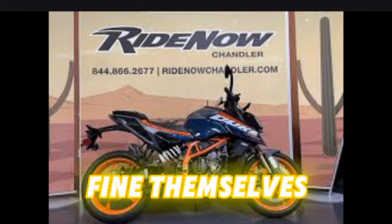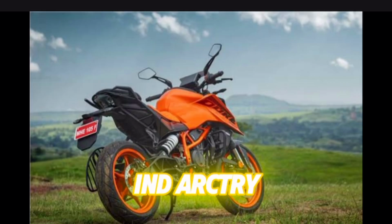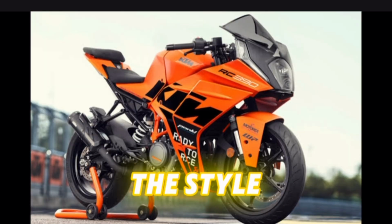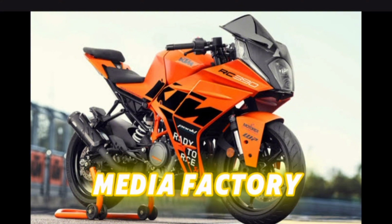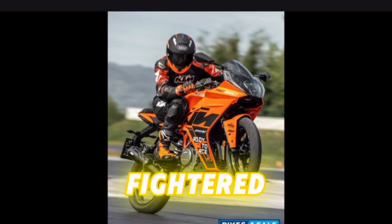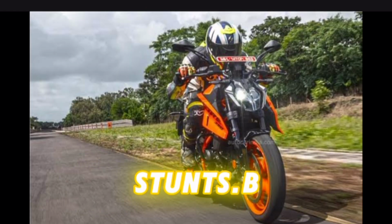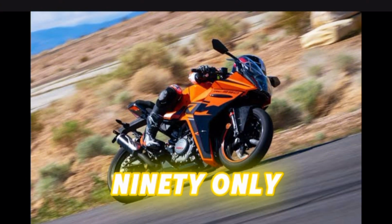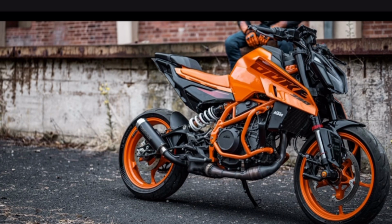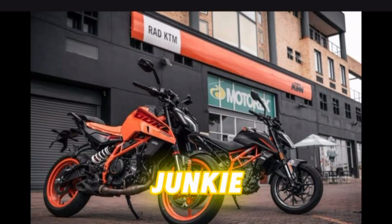Many riders find themselves stuck in a dilemma when choosing between the Duke 390 and the RC 390. On one hand, a naked bike. The style of the bike is another major factor to consider. The Duke 390 is a street fighter at heart, with its exposed engine and aggressive stance. The RC 390, on the other hand. So, which one fits your riding style? Are you a laid-back cruiser, or a hard-charging adrenaline junkie?